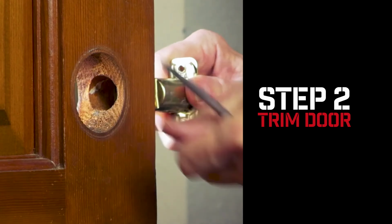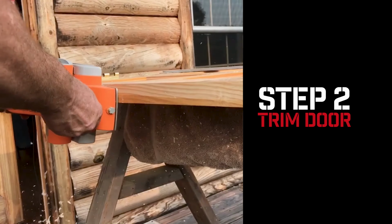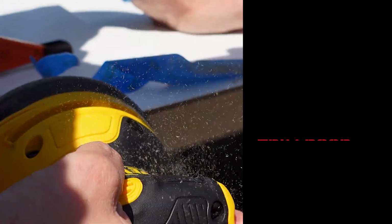Step one is to check the hinges. Loose or bent hinges can throw the door out of alignment. Tighten those screws and make sure they're nice and flush. Step two is to trim the door if needed. You want to mark where it's rubbing, then carefully shave off just enough to create clearance. Step three, realign the door frame. This is more involved. Sometimes you'll need to remove trim, adjust shims, and re-secure the frame.